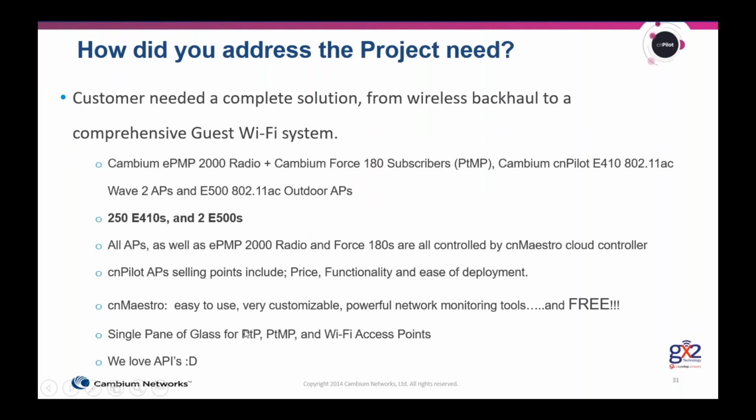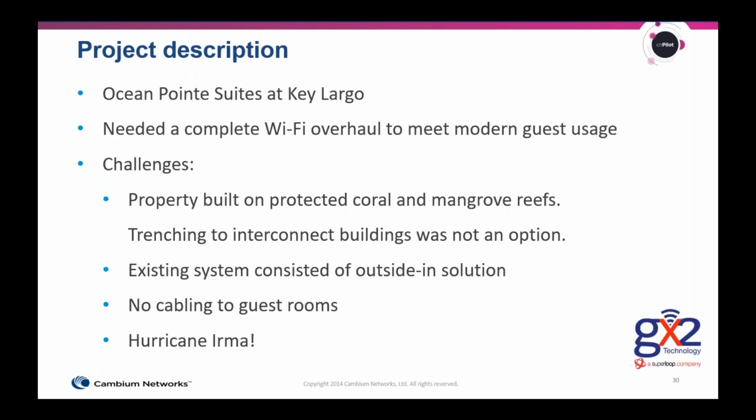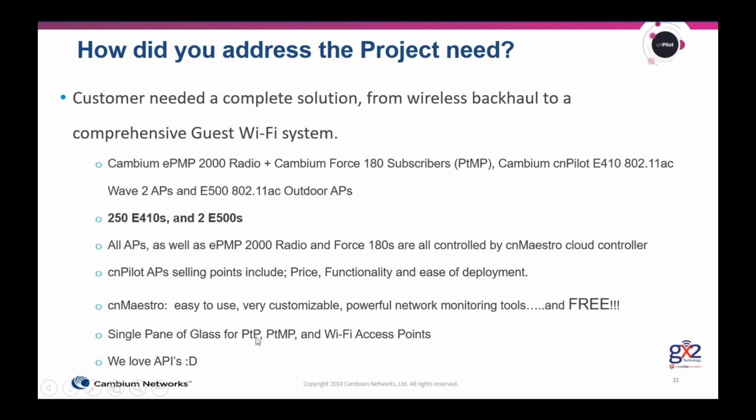So the solution that you did put in place was basically putting the Wi-Fi in the corridors, or were you able to go ahead and retrofit cabling inside the rooms? Yeah, no. So the solution, that was kind of a description. Some of that is a mix-up of the previous solution and what we did to address it. So we went then with an access point in every room.